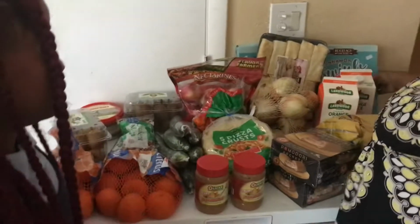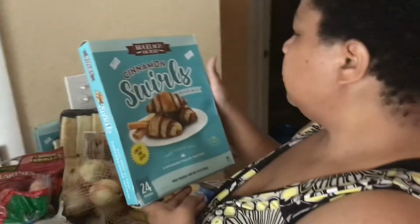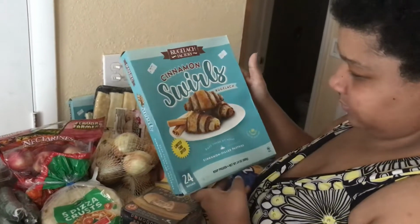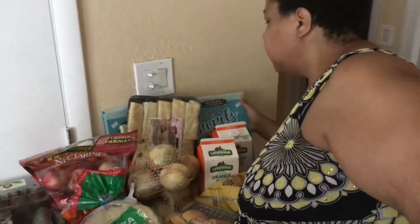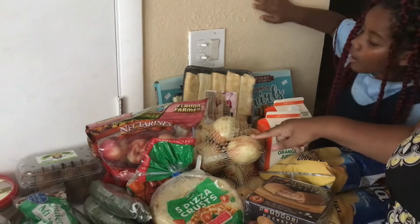Okay, continue over here. We got two of the cinnamon swirls. What is that? Baked fresh at home cinnamon filled pastries. Okay, you got one of those. 24 of them? Yes, 24 pack. We have two of the potato blends.